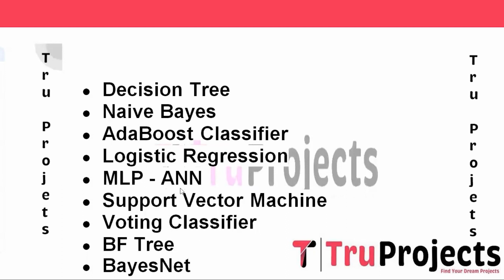And the next one is MLP-ANN. MLP is a class of feed-forward artificial neural network that consists of multiple layers of interconnected neurons. It can be employed as a classification model for stroke disease prediction, leveraging its ability to learn the complex relationship between the features and the hidden patterns in the data.